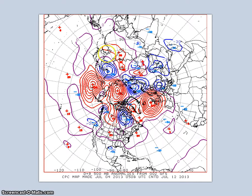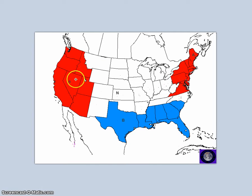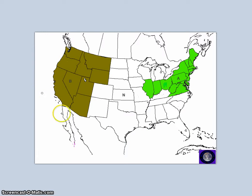So during this forecast period, forecasting above normal temperatures here and here, below normal temperatures across this region. For precipitation, still forecasting below normal precipitation here and above normal precipitation for this region.